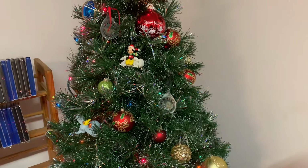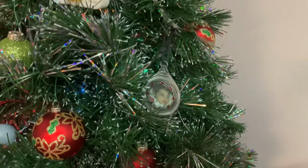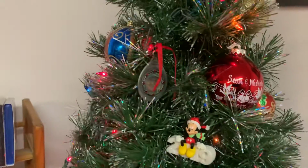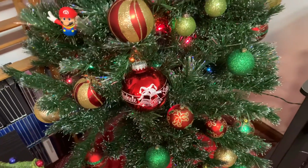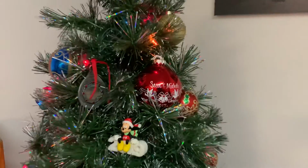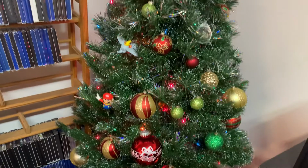We have our family relatives that have passed. We have my sister there. We have her ornament that goes up every year. We have my wife's father that passed away. We have the ones from the wedding. We have the first Christmas. We have our ones with our names on them, ones with our dates on them. We have special hand-painted Christmas balls, special ornaments.